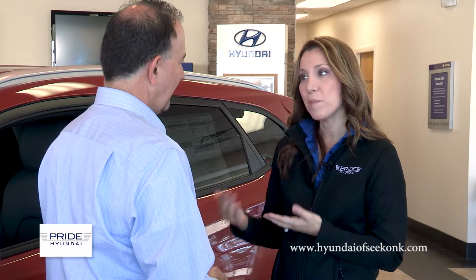What about someone who drives way less? That's fine too. Leasing can start at 10,000 miles, and if you drive even less than that, that's okay too, because at the end of your lease, you might have some equity built up in that car because you have low miles, and that could be used to your advantage too.